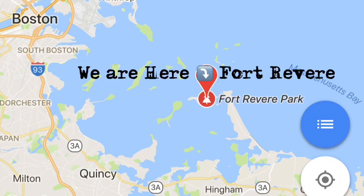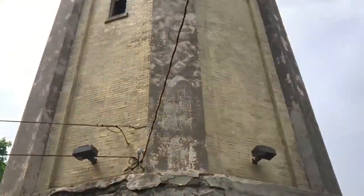Basically, this is the very tip as far out into Boston Harbor as you can get without being on an island. This is it. This is a peninsula. Check out that tower in the back. That thing is monstrous. The old gray monster, that's what they call it. Maybe. Should have painted it green, the original green monster.